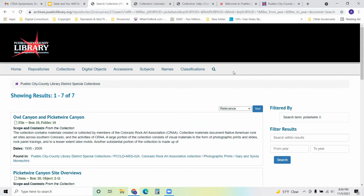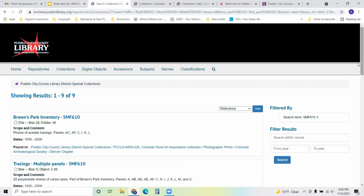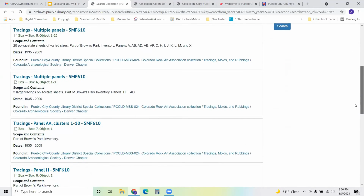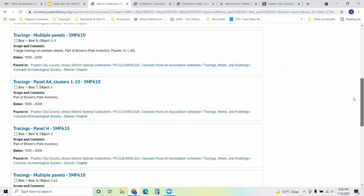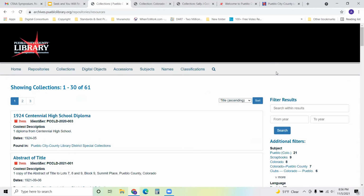Another example, we could do a trinomial. And so we found site 5MF610, with lots of tracings and molds and things from this site. So with this, you would ask, where can I see the rock art, right?